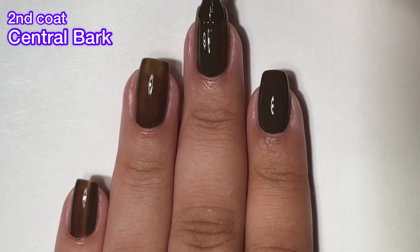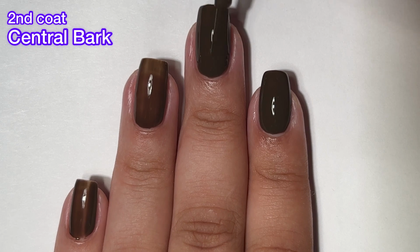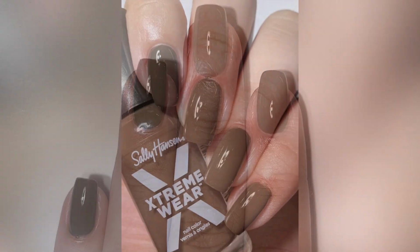And I don't remember if it was in the intro or outro, but I mentioned something about these being the cheapest polishes that Sally Hansen does. I was wrong. I forgot about the Hardest Nails line. That's $1.99 usually. These usually run for about $2.99 to $3.99. So not the cheapest, but still very cheap.